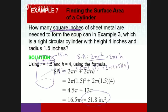Let's see. Oh, I see where I messed it up. It's not anything, it was my fault. 4 times 1.5 squared plus 0.14. Anyone else have an issue with that? Pretty straightforward.